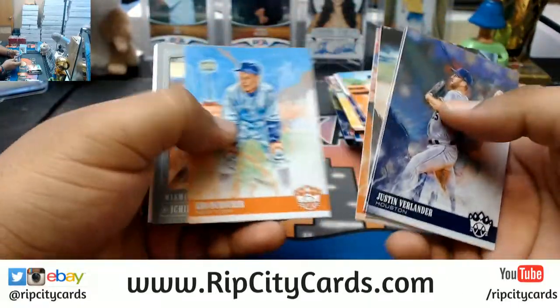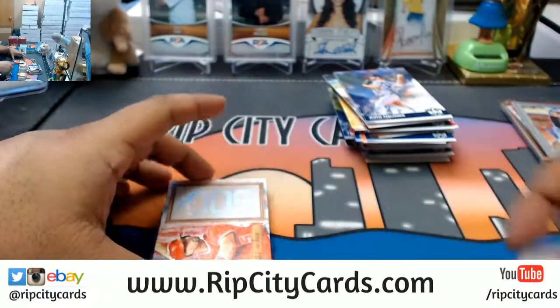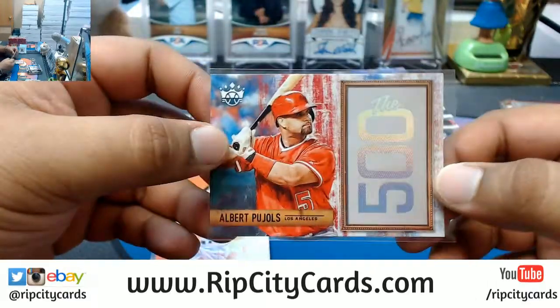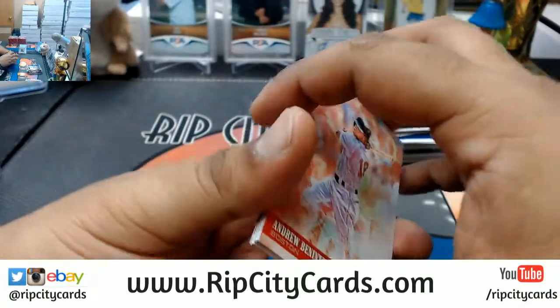What else can we get? An Ichiro frame, $10.99 for the Marlins. So Ziggy Zumba, are you down? You get the last two boxes, and I'll break them for you after the eBay stuff. Pujols 500 insert. And that is it for the break.